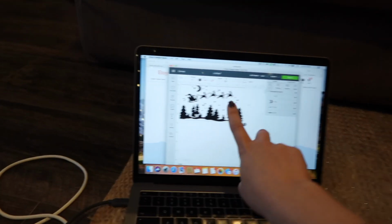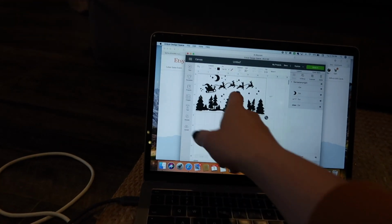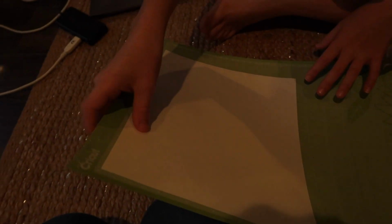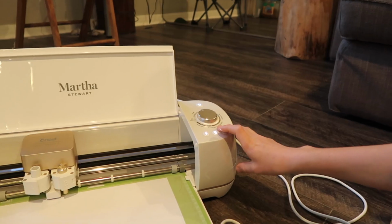Now we have Isabella's design pulled up. We know we're gonna lose all the stars and the moon, but we think we're gonna try to do something a little bit clever with the sleigh and the reindeer. But this time we're using computer paper to see if we can make that work a little bit better. You ready? And now we stare at it for hours.